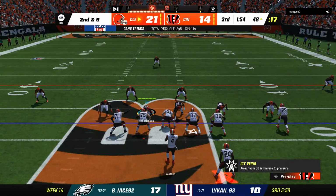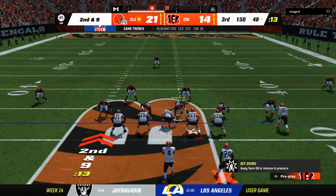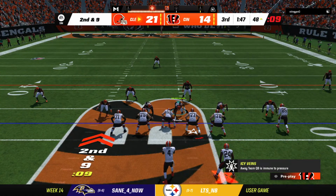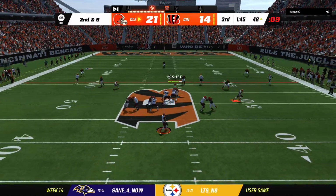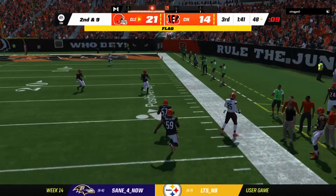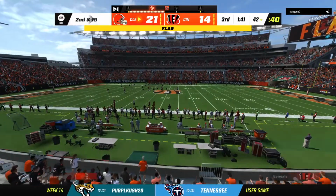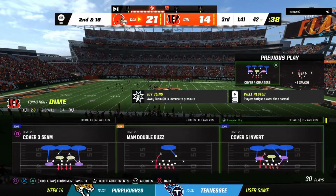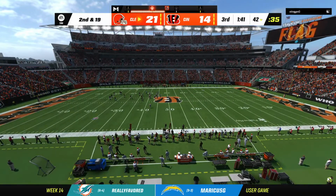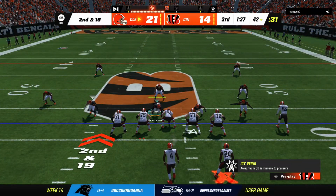The run only got a yard. Here's 2nd and 9. Watson now to throw. And that is taken in by Njoku. And he is out of bounds inside the 35. And they get Jack Conklin there, the right tackle. Now they face a 2nd and long following the holding penalty.